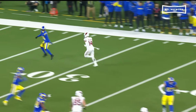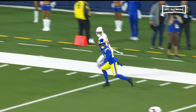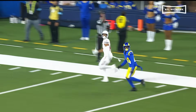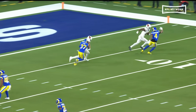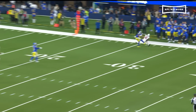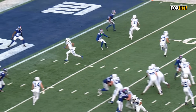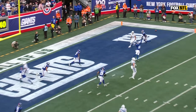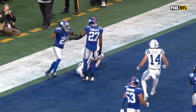So you're going to see here a little double move. A lot of times you run the comeback. A little nudge right there. Right foot steps on the line. Obviously can't be the first one to more shots down the field, but they needed their receivers to win these one-on-one battles. Get him to turn his hips. And as soon as he turns his hips outside, bam, he goes right back inside. There is no way that anybody was going to make a play on that football.